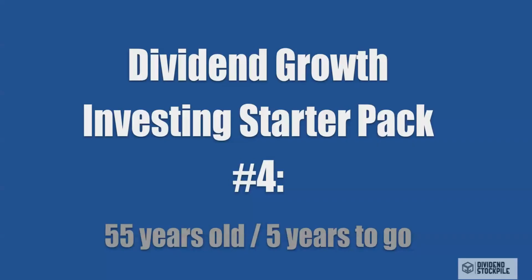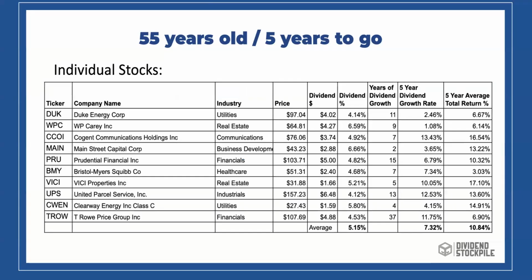And last, we have our starter pack number 4, and these are for people who are already 55 years old or have a 5-year time frame before they need to use the money. So at this point, we're not looking for as much growth, we're looking for more current income. And so the dividend starter packs are reflective of that. With individual stocks, you're going to start seeing a little bit more high yield. You're going to go with more of these stable payers like utilities and financials and real estate. They're a little bit more stable and pay a higher dividend.